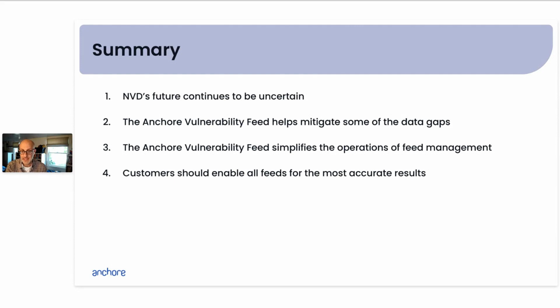and far between. They tend to focus on the big, huge zero-day issues, particularly in commercial products, as opposed to some of the more generic open source stuff. The Anchore vulnerability feed now also helps you simplify your operations of your feed service. So customers still run a feed service, but now much simpler. You just connect to one endpoint to pull the information down, which is the Anchore endpoint.